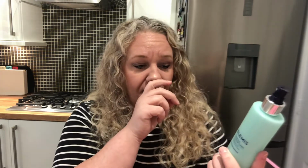So I did actually give my mum my last container to put her toner in. I don't think she uses toner that often, but I said put it in a spray bottle, it makes it much easier for me to use anyway. So I will be keeping that.